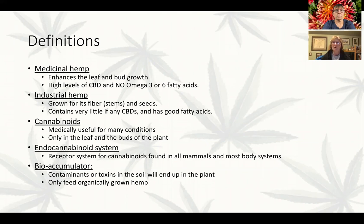Hemp will grow in that soil, and you can grow an industrial hemp that you can turn into so many things. You can turn it into cars. You can turn it into all these different kinds of products. So it can be seen as a threat to some of these large industries that want their products at the forefront. Yeah. So let's do a couple of definitions here of what we have.